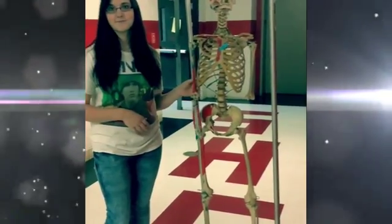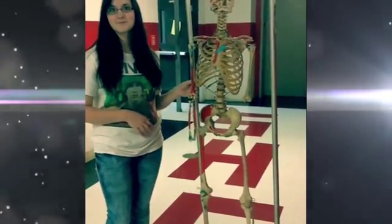Major organs. Bones are a major organ of the skeletal system. Cartilage is a connective tissue that is composed of important cells and fibers. It's located throughout the body. Cartilage is an important organ in the skeletal system. It supports the structure of many body parts and functions like bones, ribs, ears, and nose.